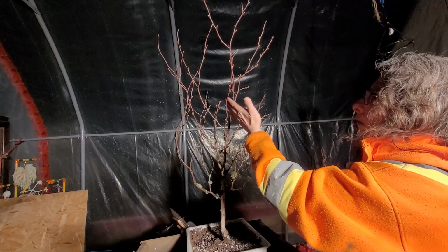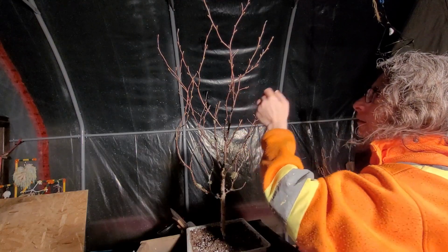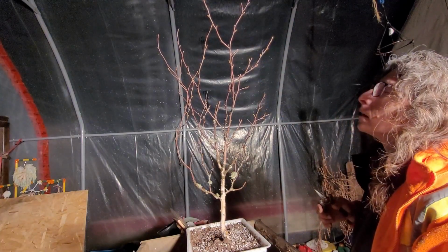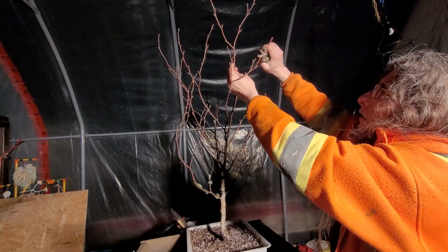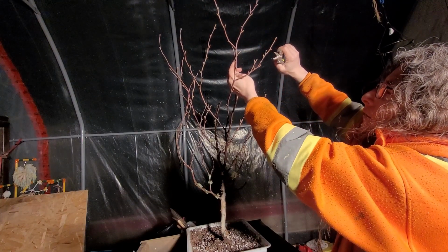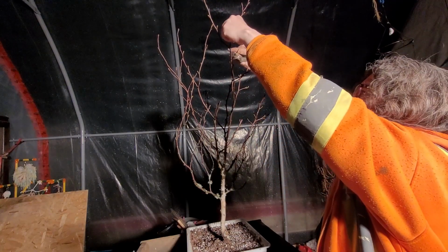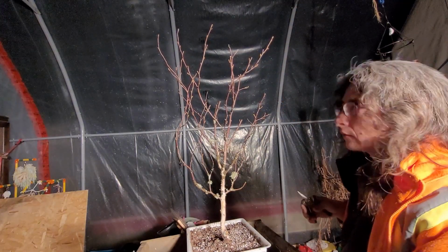So I got no buds on this branch at all. So I'm going to have to bring it back in stages. I'm going to bring this branch back to a few buds. This one's dead. Oh, I got a bud back here. But really nothing else. So I guess we'll try it. We'll try that one bud by itself there.